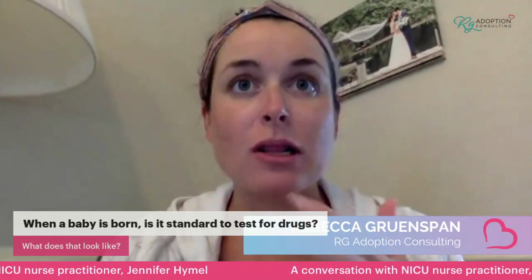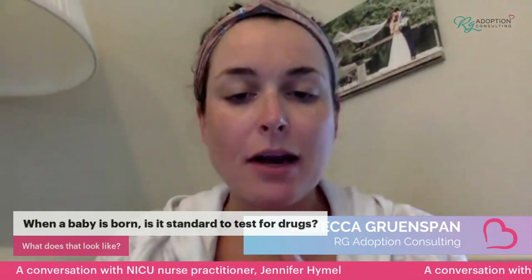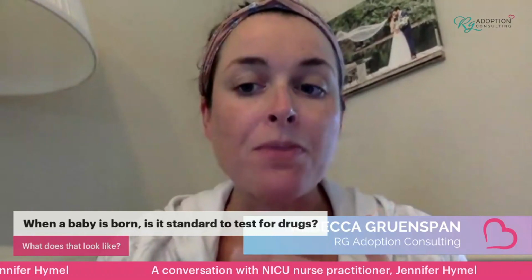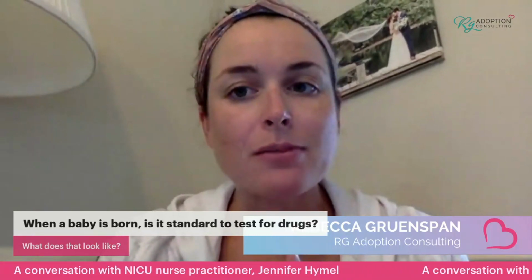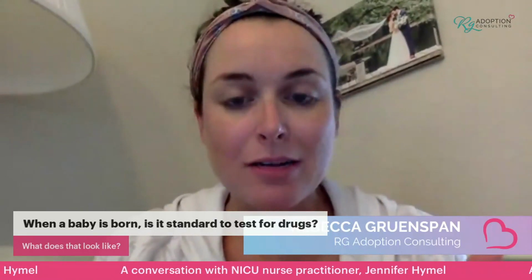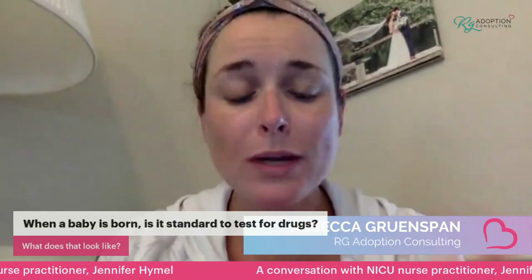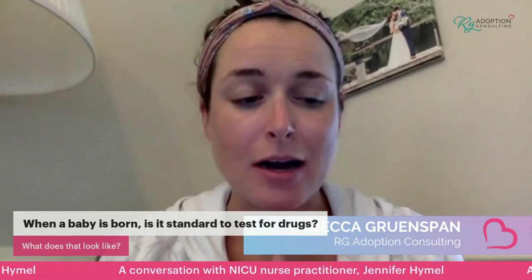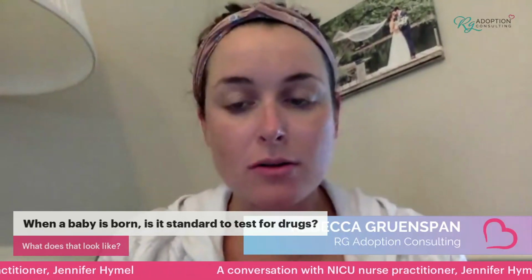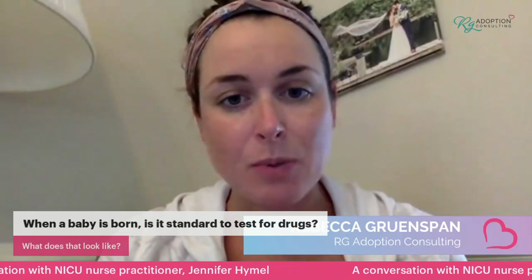So that gives us long-term information, multiple months even. I can't tell you the exact amount of time, but basically the meconium has been in there more long term. So if that comes up positive, we know it's more likely to come up positive than the urine because it's been there for longer, if that makes sense. We call it a toxicology screen, so we can test for all different drugs to see if the baby has been exposed.